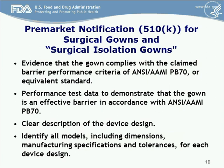The non-critical zones of surgical gowns can have any protection level from 1 to 4. Additionally, the back of the surgical gown may be non-protective according to PB70, but must be specifically labeled as such. In addition to providing performance data, a clear description of the device design, including all models, dimensions, and manufacturing specifications and tolerances, should be stated for each device design. Additionally, all materials, including adhesives and dyes, should be specified.